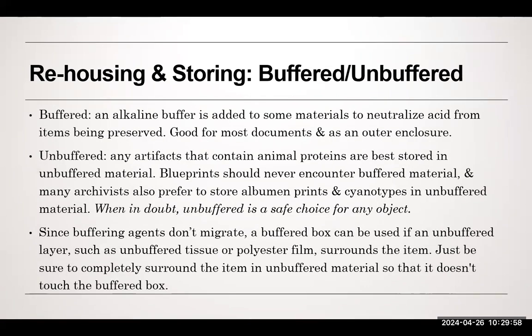Buffered versus unbuffered. Buffered is good. It's an alkaline buffer. An alkaline buffer is added to some materials to neutralize the acid from items being preserved. This is especially good if you have newspaper clippings, for example. They tend to show yellowing on newspaper print, and sometimes you'll see it with paperbacks, especially the ones printed in the 30s and 40s, where the paper's getting yellow and brittle. That's because they're highly acidic. So buffered materials are good for most documents and as an outer enclosure.